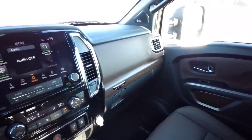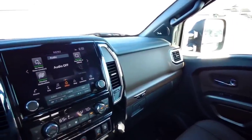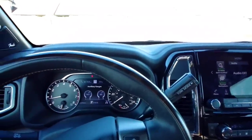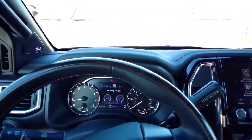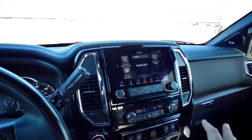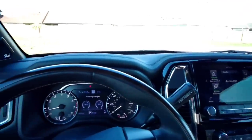Now, something else that some people will really appreciate is the fact that they've partnered with Fender and they've put a Fender upgraded audio system in this truck. It sounds absolutely fantastic. Now, I'm not an audiophile like I used to be when I was younger, but I still appreciate a really good sounding OEM stereo system. And I think this one really hits the mark. They've done a fantastic job tuning the system for this vehicle for it to sound absolutely great inside.